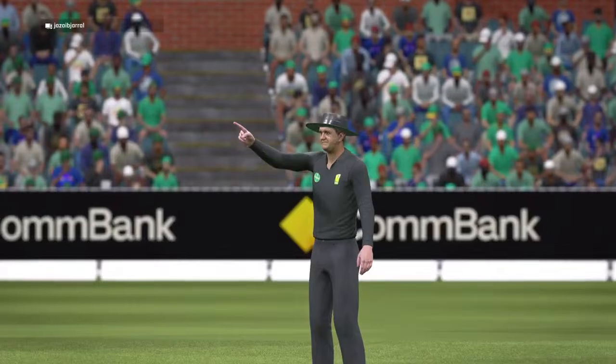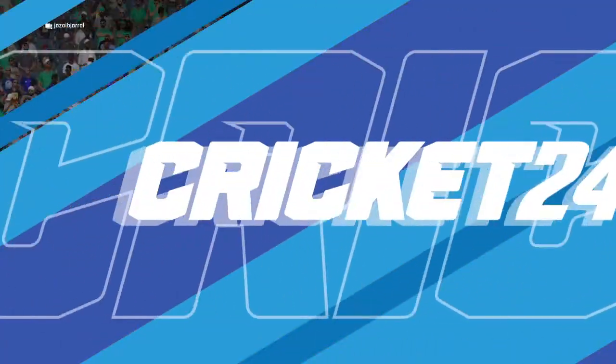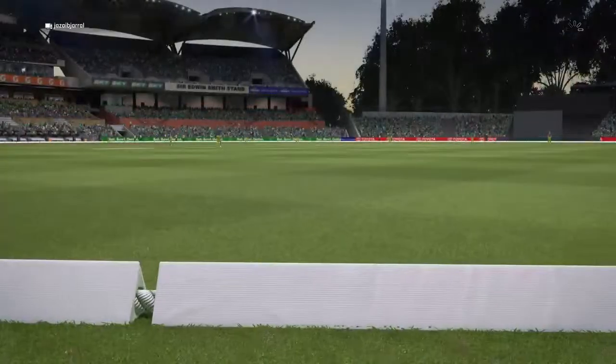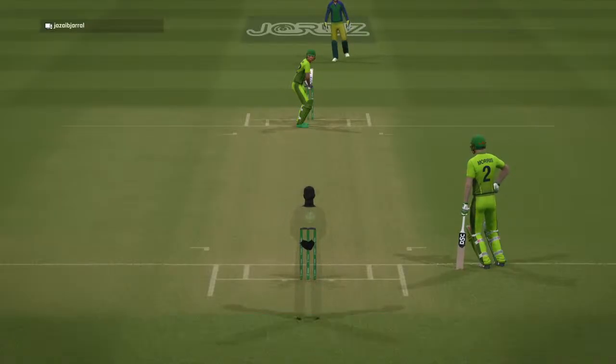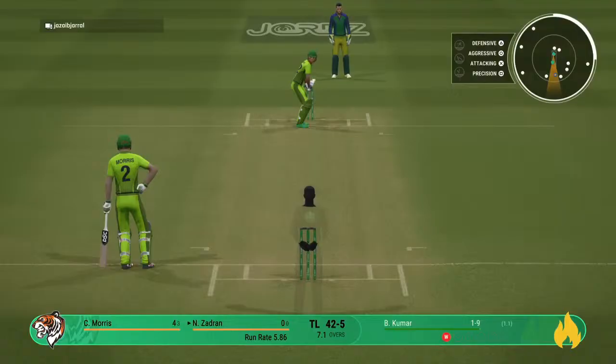Australia with a strong appeal. That should be given. Out. Nicely done by the keeper. Starting to get interesting now. That's the 5th wicket, and a very frustrated person is heading back to the pavilion. A difficult period as they come to the wicket. They'll take plenty of time to settle themselves in before facing their first ball.